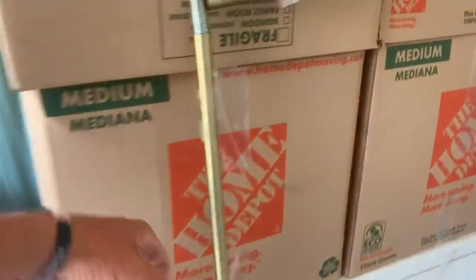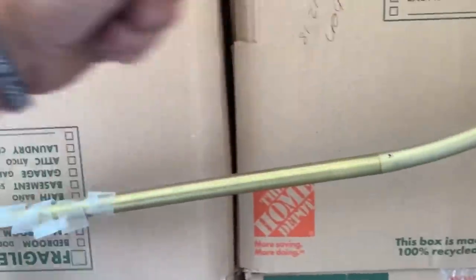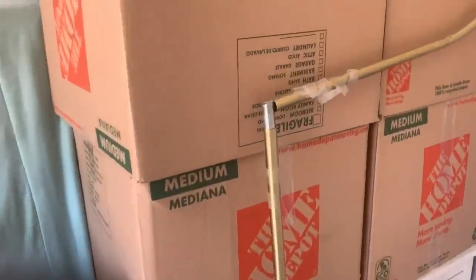Zara girls. Whew. 1, 2, 3, 4, 5, 6 chances to find some Louis Vuitton or some Gucci or some Tom Ford.